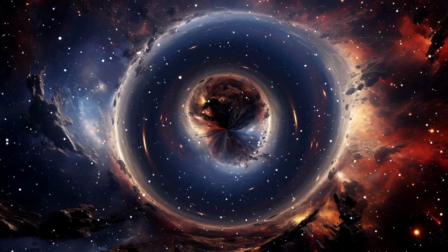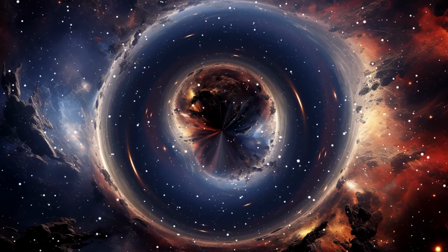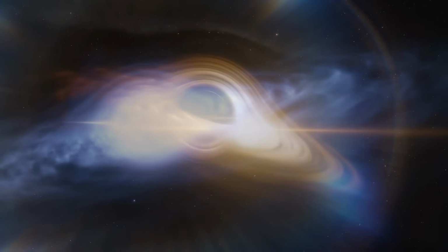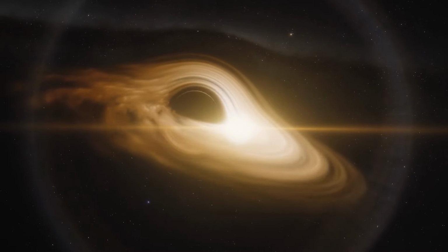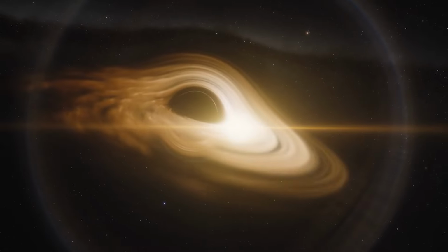How did these colossal objects grow to such immense sizes so early in the universe's history? Did they form through the collapse of massive stars, or did they grow through the merger of smaller black holes? By peering into the distant past and observing galaxies and black holes as they appeared billions of years ago, Webb can help answer these fundamental questions.